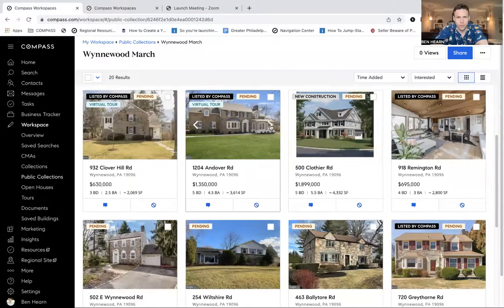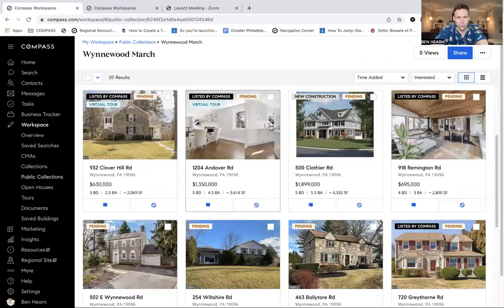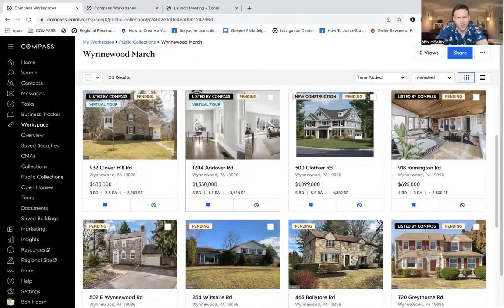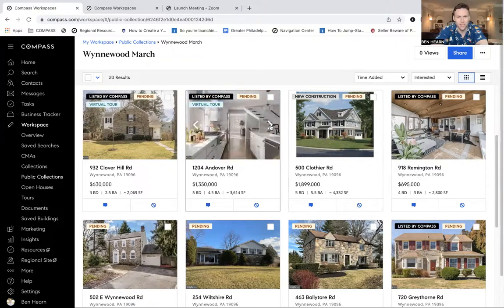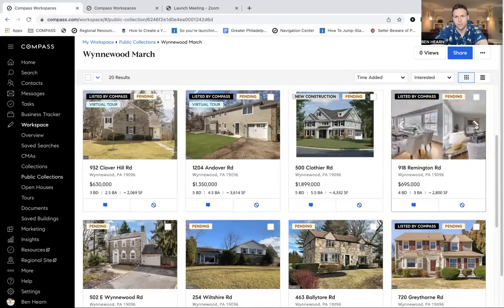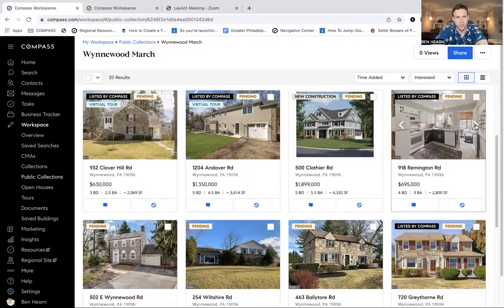The builder who built this is awesome. He has a great reputation. He makes beautiful homes. If you went to any of those open houses, there was a lot of activity. It was gorgeous. That definitely went over. Clothier is pending for 19. 918 Remington for 695. This one's pending.